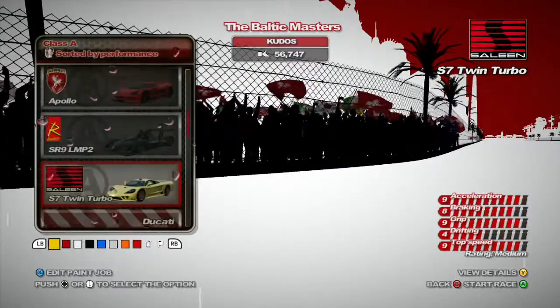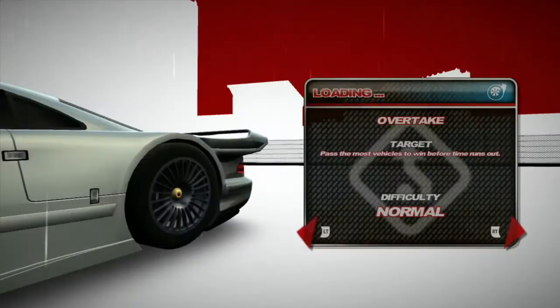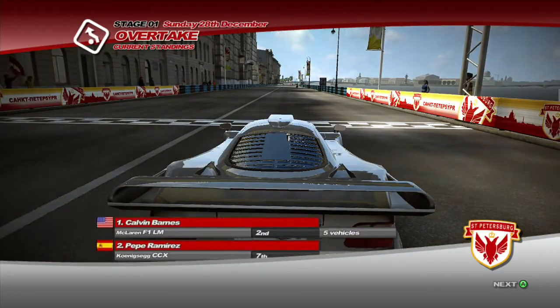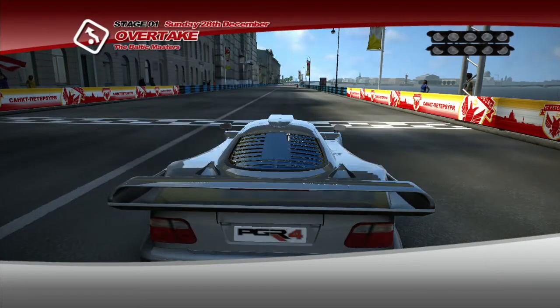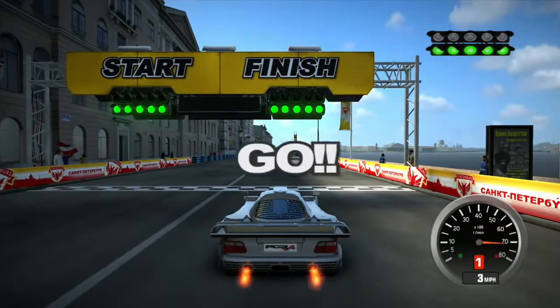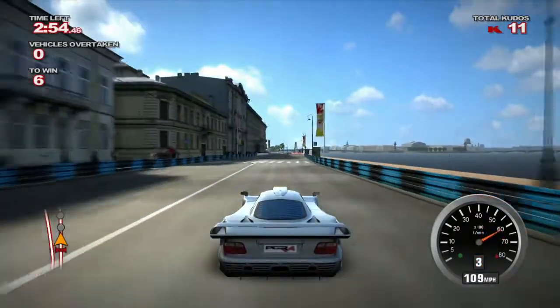And, oh, we have fast cars now. We have fast cars. Right, so I want to take this one. The Mercedes AMG something or other. I don't actually know what it's called, so... It is a Mercedes-Benz CLK GTR Supersport. Pass more than five vehicles to earn maximum position kudos. Oh my gosh, this car's quick.